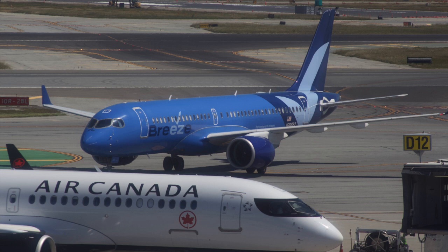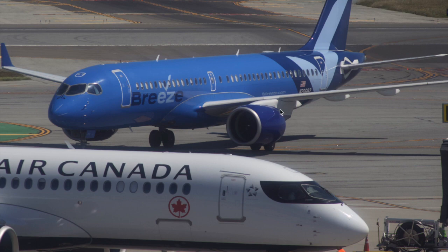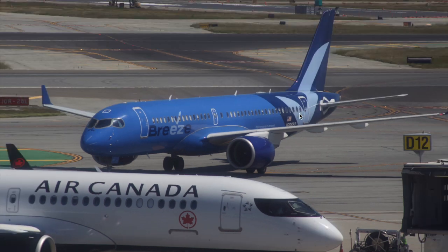And here is another shot of the Breeze Airways, and yeah, very nice double shot with the Breeze Airways and the Air Canada Airbus A220-300. So very cool to see right there. Let me zoom in a little bit more so you can see better. Hopefully this is a much better shot, but very nice to see a double shot of Airbus A220s.